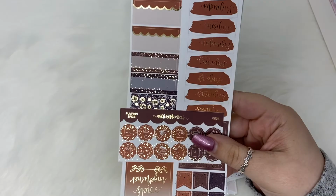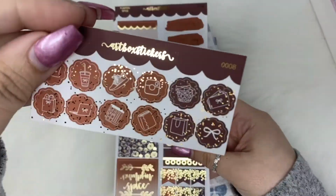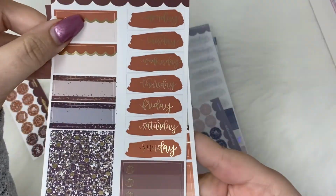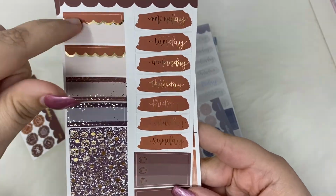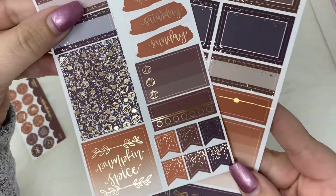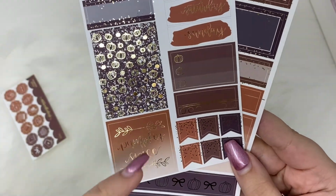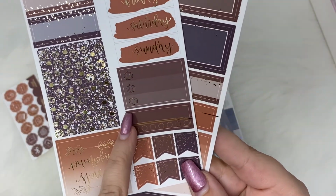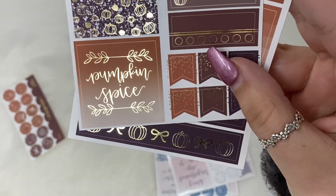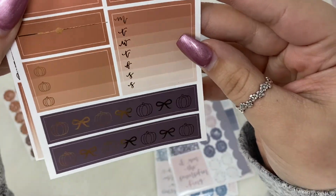This next one is the pumpkin spice one. So here are your little scalloped icons that are an add-on. And I got this in light gold, and you can pick your foil. I love the little pumpkins that she put all over this kit. So they're in the glitter headers, the checklist, the box says pumpkin spice, and she also put them in the bottom washi.